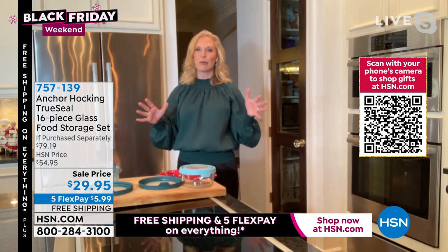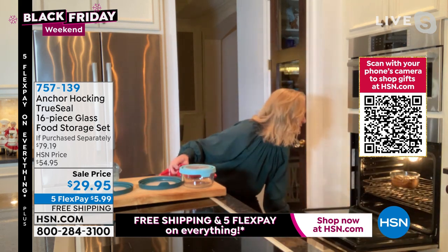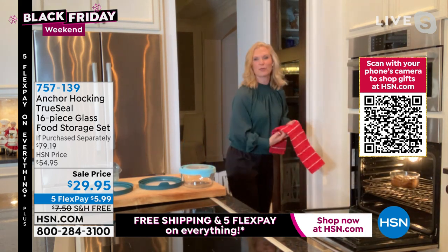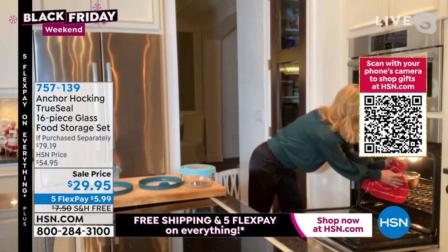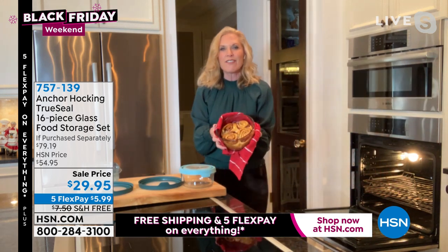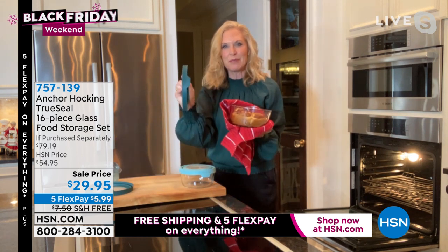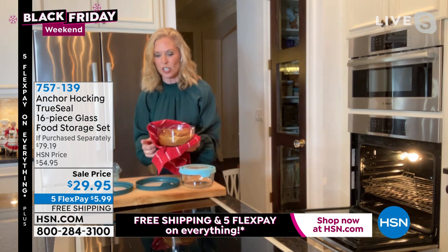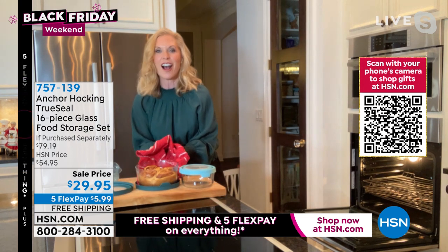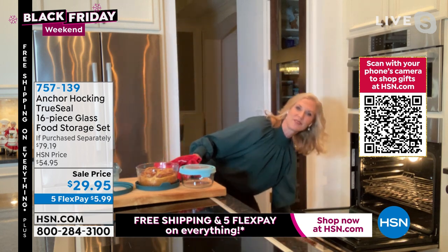And you can use this everywhere in your kitchen. So you look here, we have great cinnamon rolls. We just baked these, so my kids are going to have nice fresh rolls in the morning. Up to 425 degrees you can bake in these. And then your lids double as a trivet, so you can protect your surfaces and put your hot glass right onto your lids. It's so great. It's brilliant.